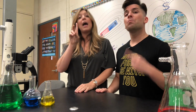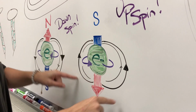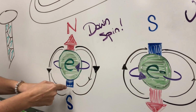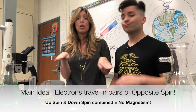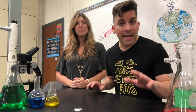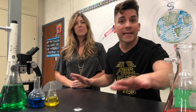Well, electrons travel in pairs, like buddies, and one electron spins in one direction and has an upspin. The other electron is spinning in the opposite direction, so it has a downspin. And those two different spins cancel each other out, so the material is neutral, no charge. For you, no charge. In materials like plastic, copper, and aluminum, electron spin is totally canceled out.